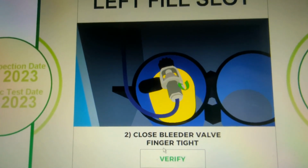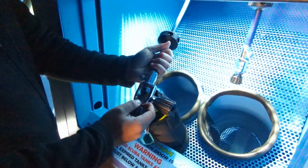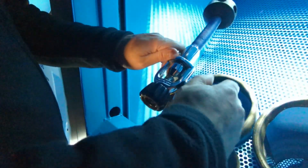And it's as easy as 1, 2, 3. And so for the pony tank, it's easiest to rest it here. Step 1 is you attach the fill yoke. Step 2, close the purge valve. Step 3, you open the tank valve.